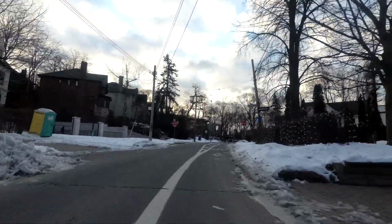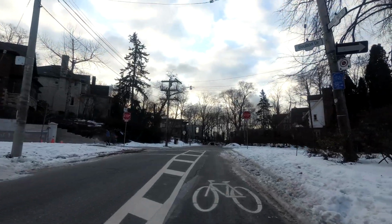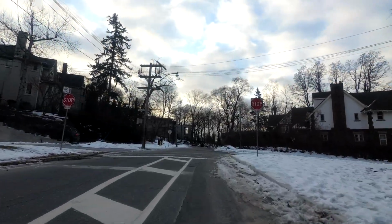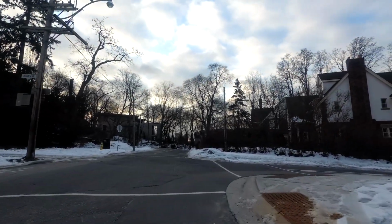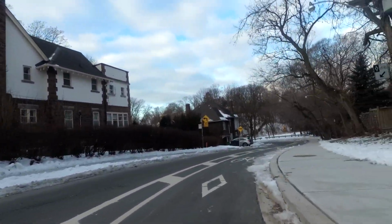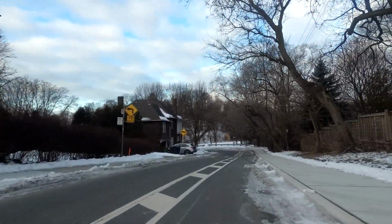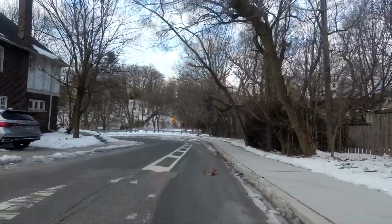Alright, so this is where Russell Hill would sort of dead end straight ahead at Poplar Plains, so sort of back where we started, but we're actually going to turn to the right here onto Boulton Drive. And this part of Boulton Drive was recently changed. The road used to be a lot wider here, but they've narrowed it and added a sidewalk and made this hill a little bit nicer for coming down.